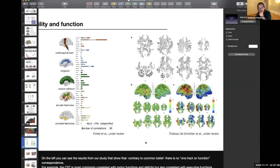And then another study that Michelle recently did that is now actually published in Nature Comms and not under review anymore, is that he provided the first functional atlas of the white matter, which is hugely exciting. And people have been trying to do that for as long as I've been in the field.